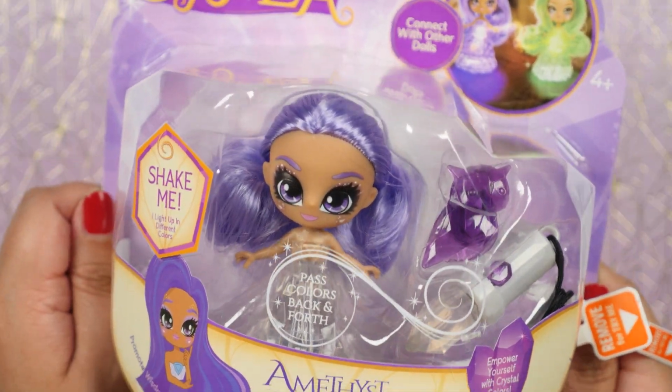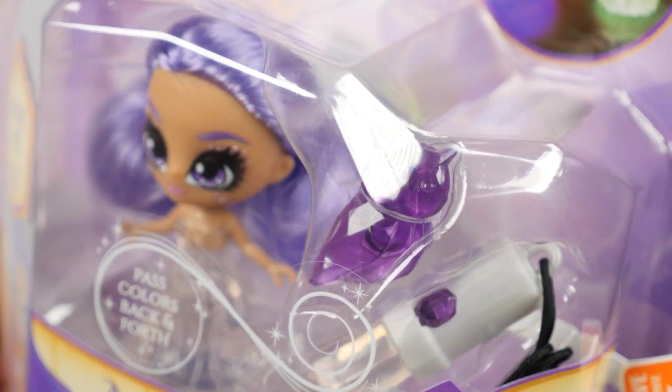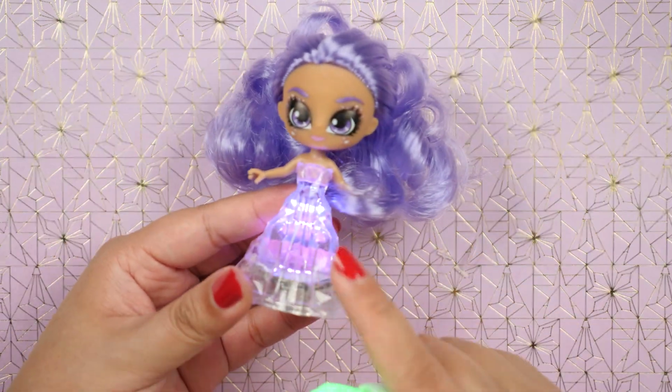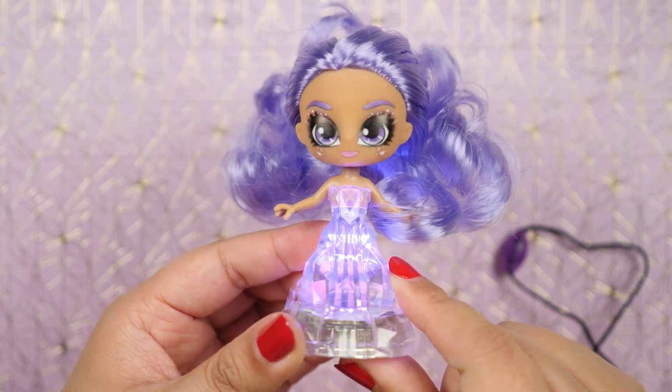Up next, we have the purple one, which is Amethyst. Purple is my second favorite color. I already love the crystals in this one. Same concept, same instructions. I figured out how to make her light up. There's a tiny button here. This is good news. This is very good news.